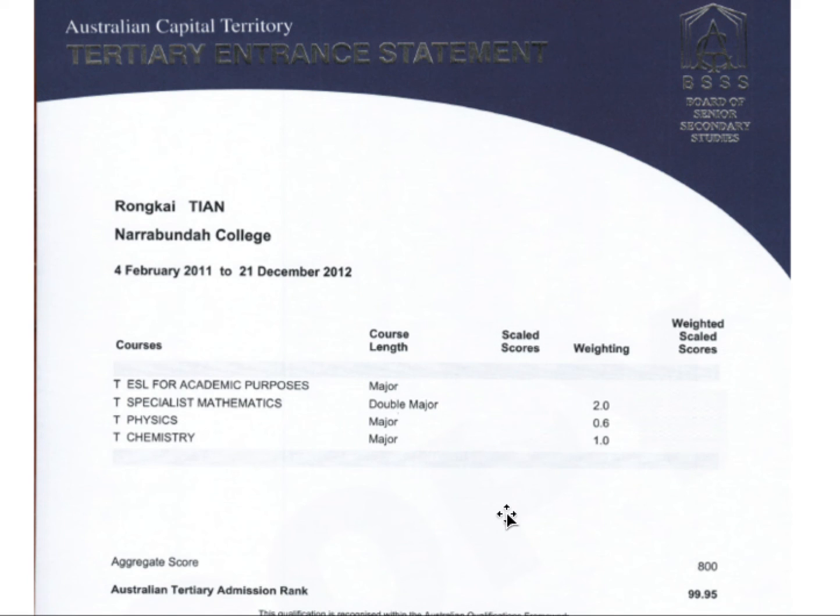They pick the best four. However, my physics scaled score was lower than my double specialist math and chemistry, so 60% of the minor is going to count towards my ATAR, and my majors, which are double specialist math and chemistry, count 100% towards my ATAR. You take your original scores, multiply by scaling factors, and then multiply by the weight. You get the weighted scaled scores. Add them up, and this is the final aggregate score, which is 800.